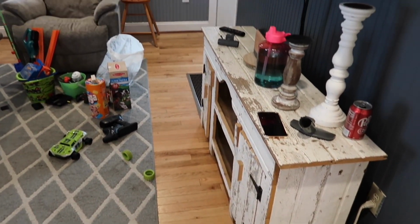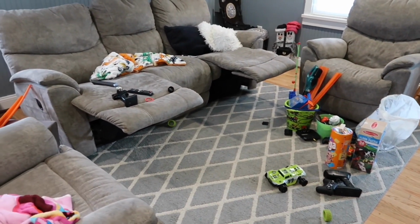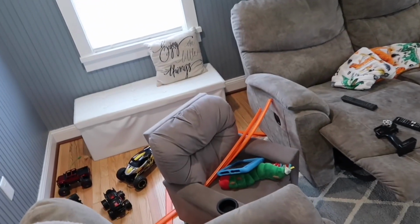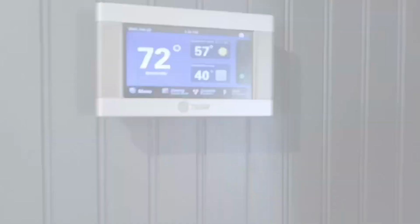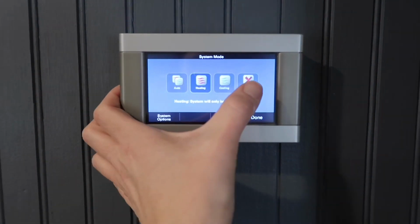And I also wanted to mention I did put everything I pulled out of the closet onto the carpet here, nice and neat, but I should have known that that wasn't going to last. I kind of already knew that it wasn't going to last. But since it was such a nice day, I decided to turn off the heat and open the windows and get some fresh air.